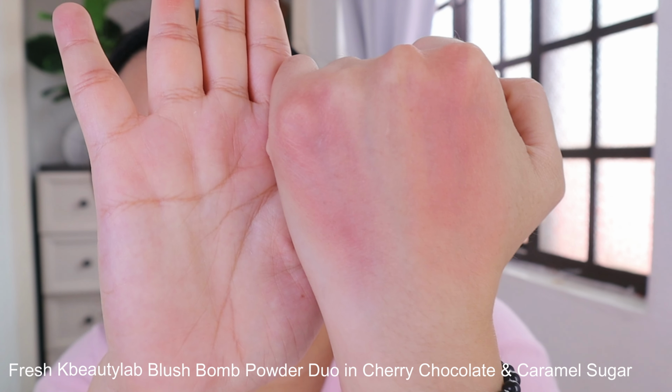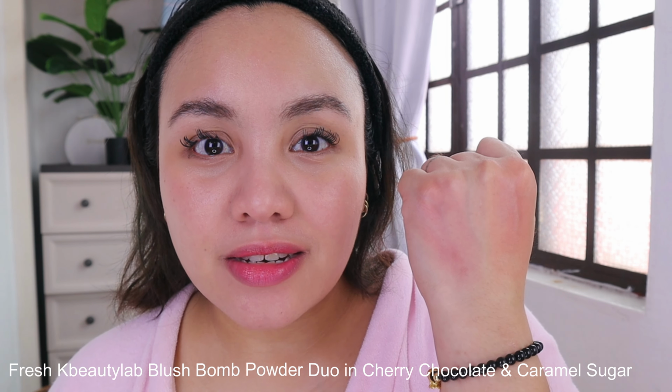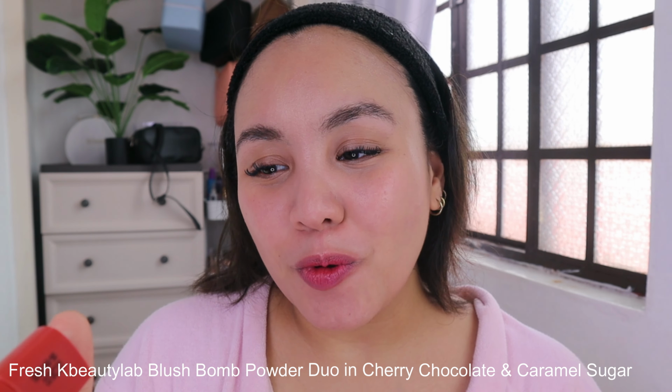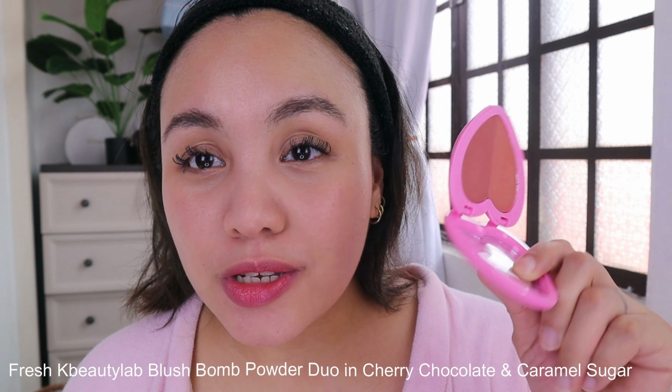So si cherry chocolate, bagay nga sa kanya yung cherry chocolate. Because it's like a combination of red and brown. And then si caramel sugar, it's actually on the peachy pink side. Okay, so para patas, I'm going to use yung cream stick on my cheeks. And maybe this one I could use as an eyeshadow.